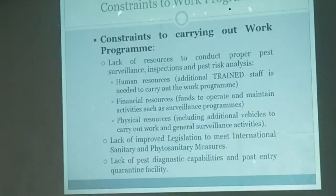And also, we want to improve our pest diagnostic capabilities going forward. Maybe have a small lab where we can do some of our work for ourselves. Everything doesn't have to be sent overseas because it's quite expensive. And also, in the future, we want to have a post-entry quarantine facility. Meaning if there's a particular plant or product that comes in and we need to observe it before we release it into the environment, we need that type of facility to facilitate such.